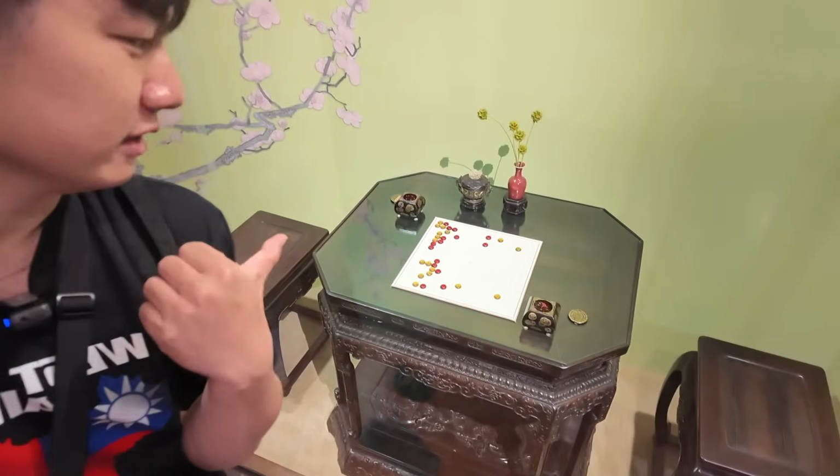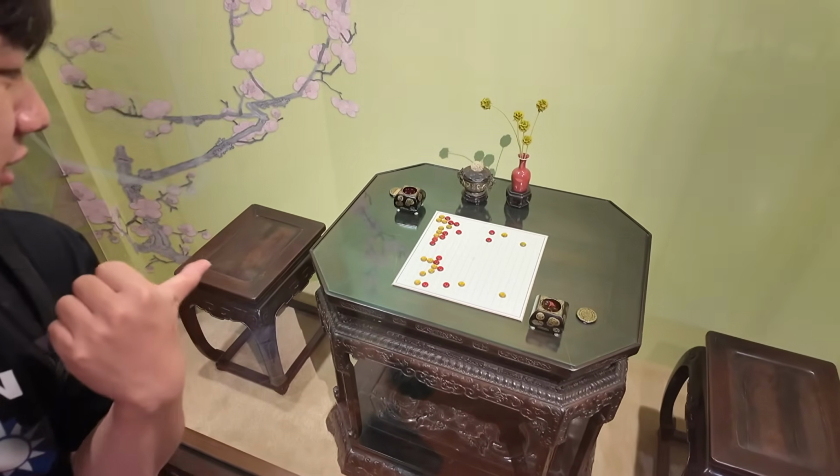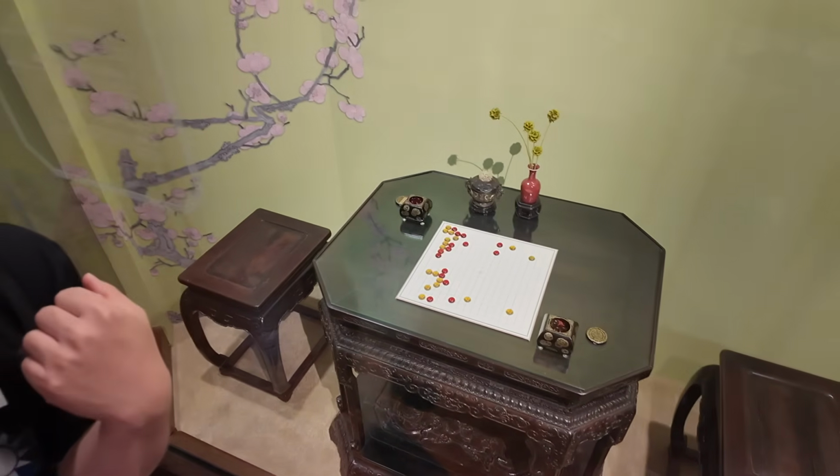In a cool section, Chinese furniture and furnishing. The thing I like about how they do downtimes and breaks is they have the whole setup. You have to have the right table. You can play some Chinese checkers here. You got to have the vibe, right? The wooden table, to be able to drink your tea.